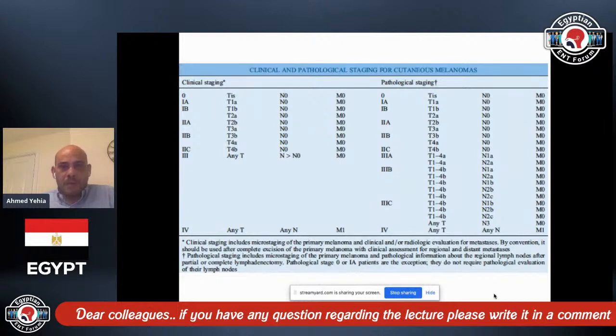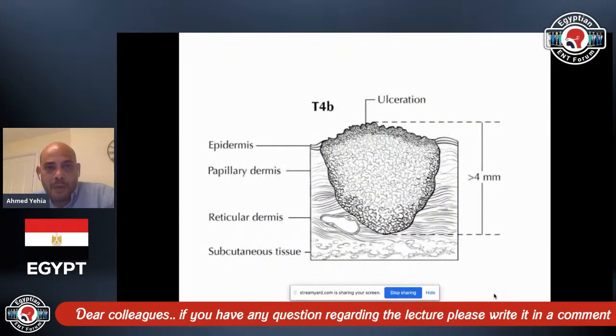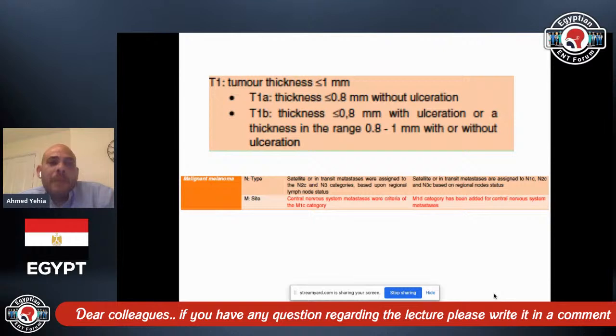This is staging, clinical and pathological staging. This is again the TNM and the staging. This is level 2B, which has ulceration and the size is more than 4 millimeters. This is the new 7/8 edition of the TNM, so the changes.